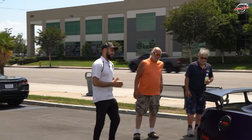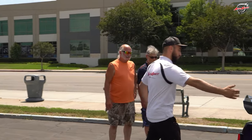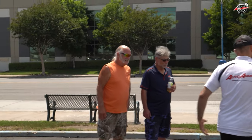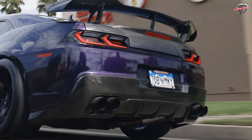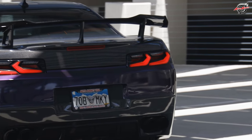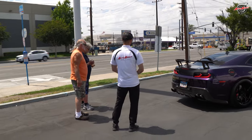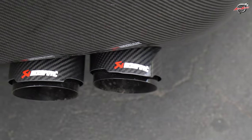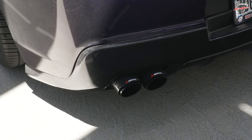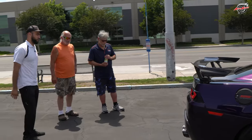So going all around, you've got the high spoiler, the carbon third brake light, the Velux that matches with the Z28 diffuser, and your tips are actually installed. As you can see, the carbon tips, we made it happen for you. It's still Borla. You've got the Borla cats, but we just added the tips. We cut out the Borla tips and put in the carbon fiber tips, which is really, really sweet.